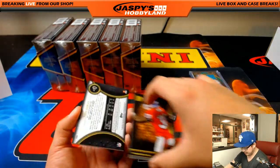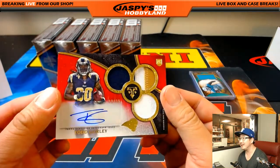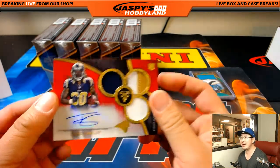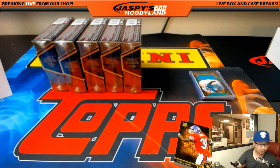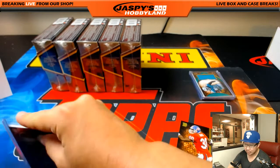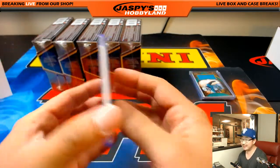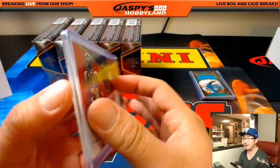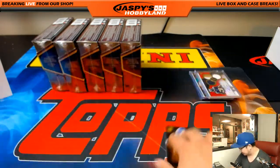Terrell Davis, and the autograph is Todd Gurley. Wow, 12 out of 15, three-color, triple relic, rookie auto. For the Rams, James P. Grabbing the Rams late and being rewarded with a Todd Gurley rookie auto. Todd, this is a great bounce-back candidate right here. It's a nice auto to have.